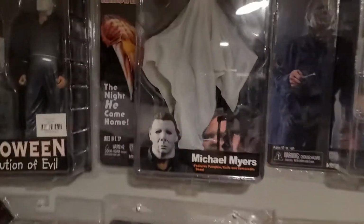So even though you ask for a lot, it doesn't mean that you're going to be paid that much, but for whatever reason, that figure is very special. So I love it. It's cool. It comes with a little pumpkin. Isn't this one as well?